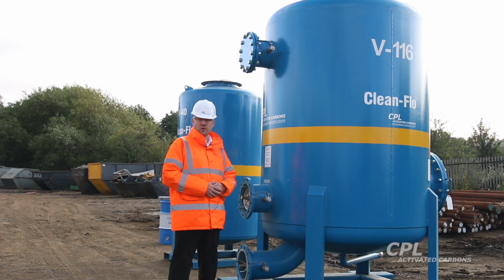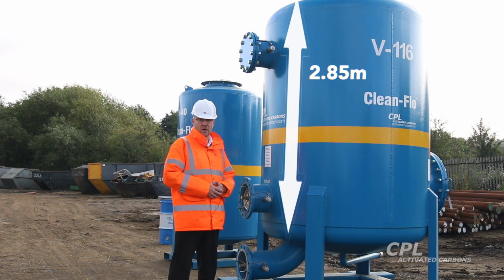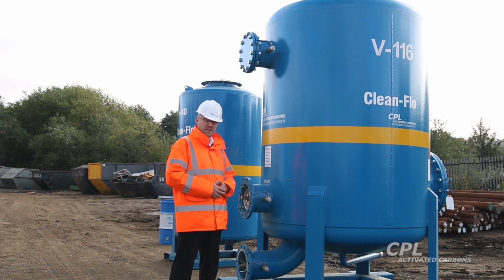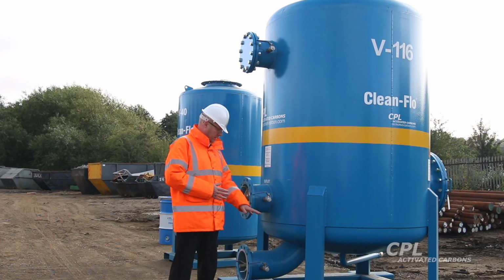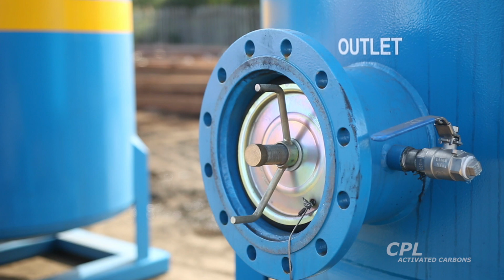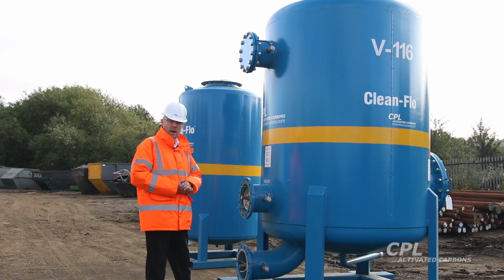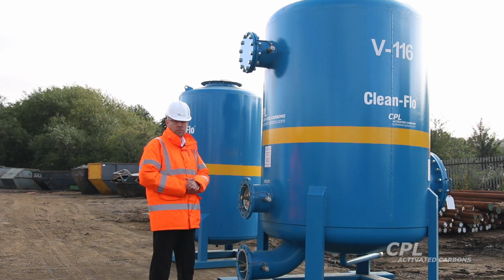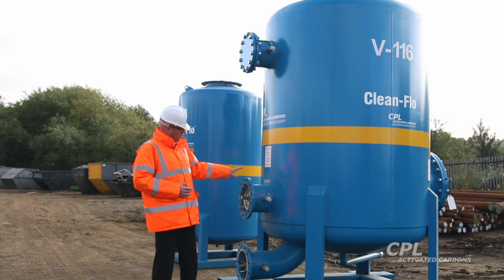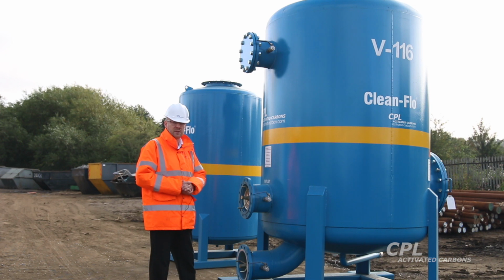Here we have the 5-cube VOCSorber, which stands 3.8 meters tall and contains 5 cubic meters of our Filtracarb activated carbon. Like the others in the range, it is delivered to site and is easy to install and manoeuvre with the forklift skids. It is connected by 250mm PN16 connectors, which you can see here. This particular variant, like most of them, has a choice of 2 outlets and 1 inlet. It operates in an upflow direction, so the inlet is here at the bottom, and the outlet can either be through the top or through this lower port here, depending on the pipework requirements of a particular site.